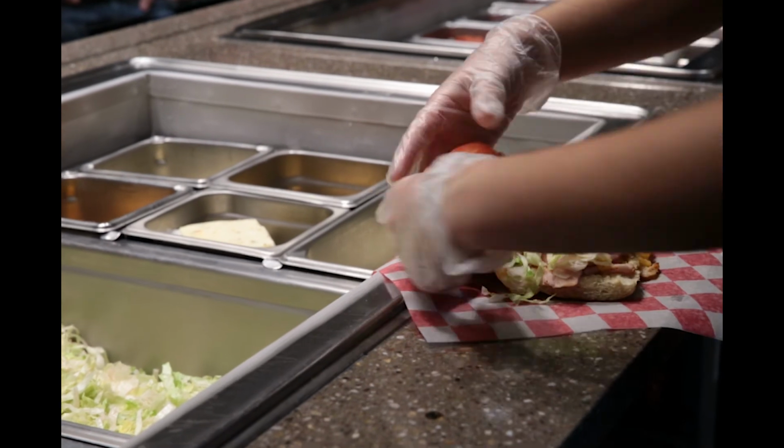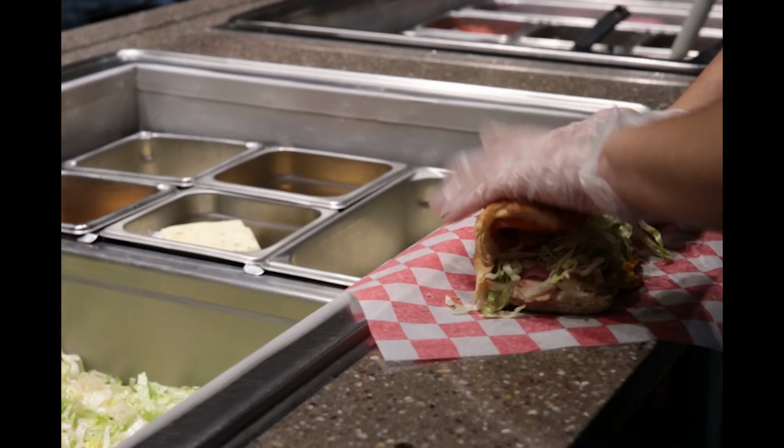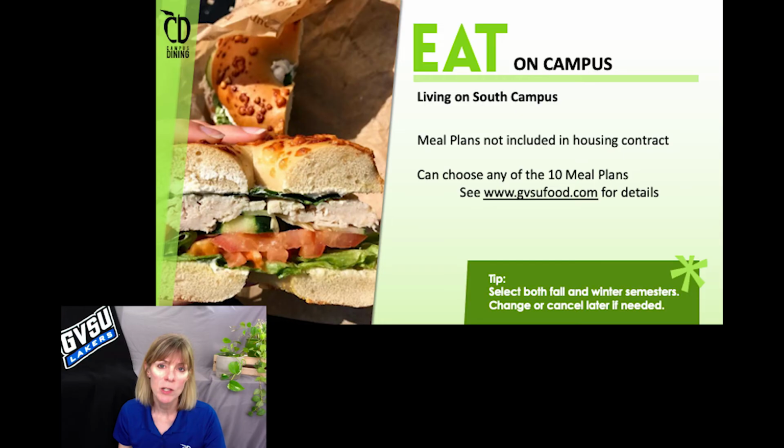If your student's on South Campus and you do decide that a meal plan is right for them, I would encourage you to select both the fall and the winter semesters. Even if your student gets to the winter semester and decides that they'd like to use a different plan or even cancel the plan for that semester, there's no financial penalty for making that change.